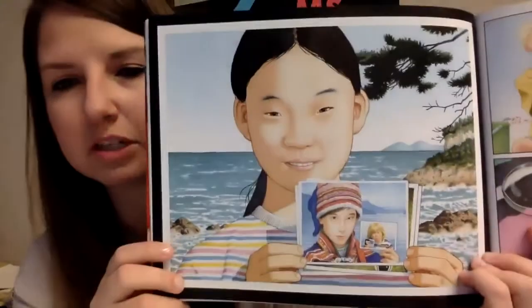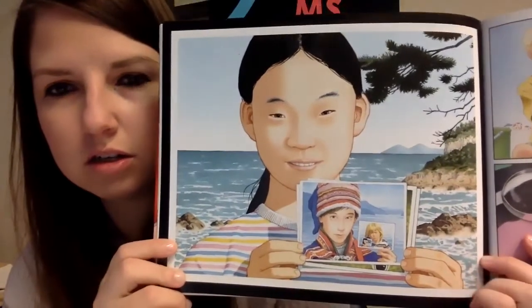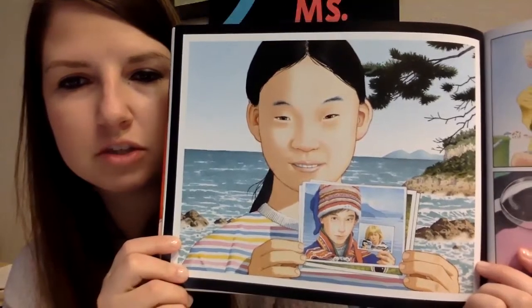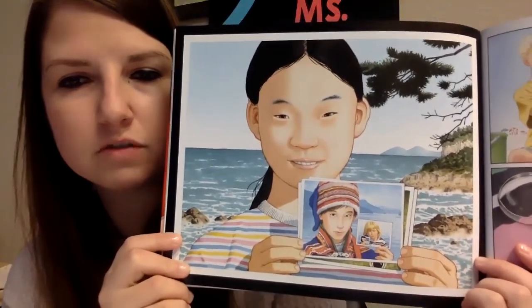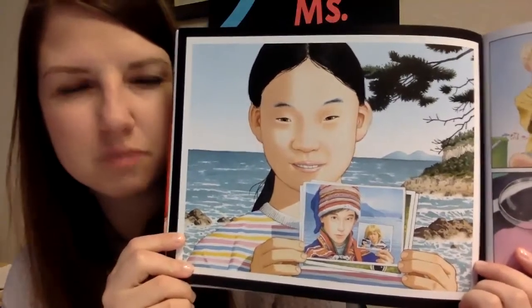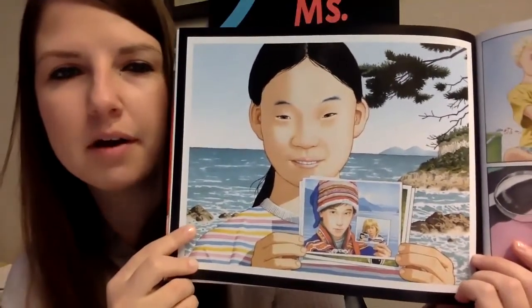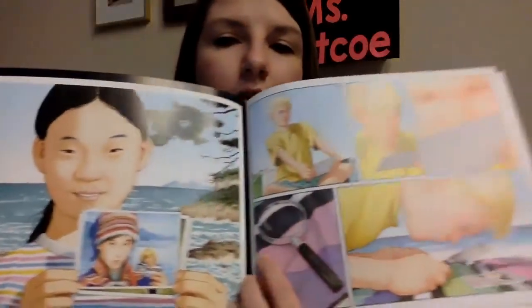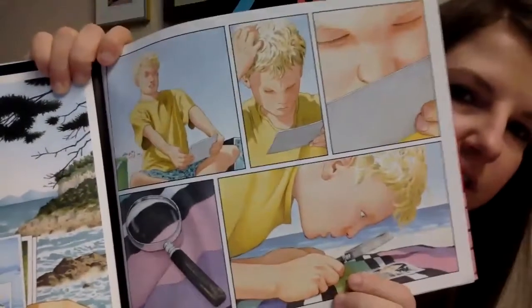And then he found this picture. Look at this picture. It's a picture of a girl holding a picture of a boy holding a picture of somebody else who's holding a picture. Why do you think this is a picture on the camera? Look at him, he's very confused. He's thinking really hard about this.